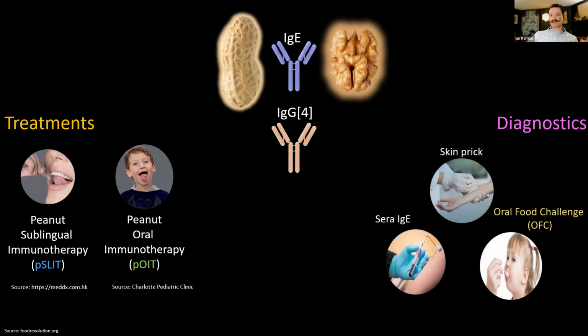But in terms of how we diagnose allergy, you might have had these done to you. I had it done too, where they prick your skin. I had the itchiest back for days. It was not fun. So it's also time consuming and not always very accurate. Another way is measuring the IgE in your blood, your sera.